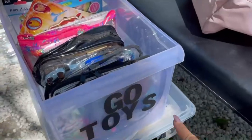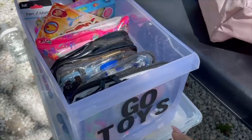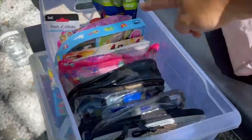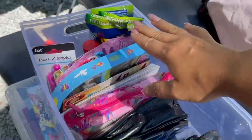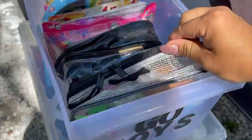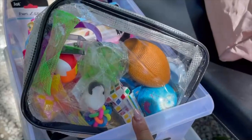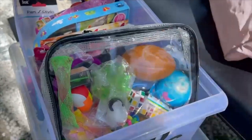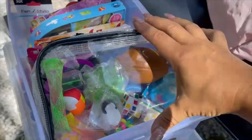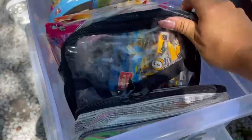So next up we have, these are our Go toys. These are in the back on top of Roman's bin. I'll show you where this goes in a second. But anyways, I have all of our travel toys, things that I'm rotating out for road trips. For example, I've shown you guys this before in Amazon favorites. These are sensory toys, and it comes in this huge pack. And then I just switch these out into their little restaurant bags and different things like that, or in their road trip bags.